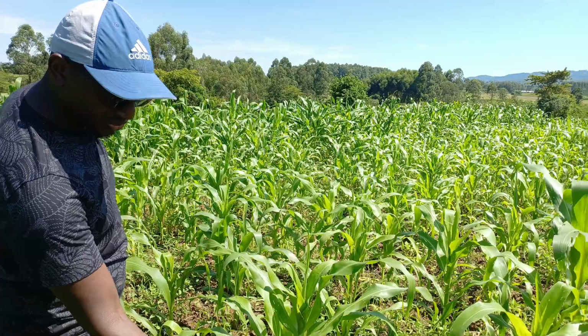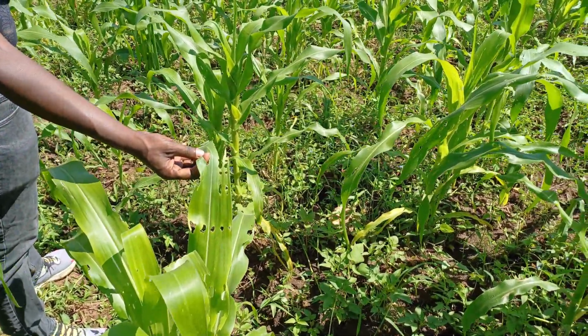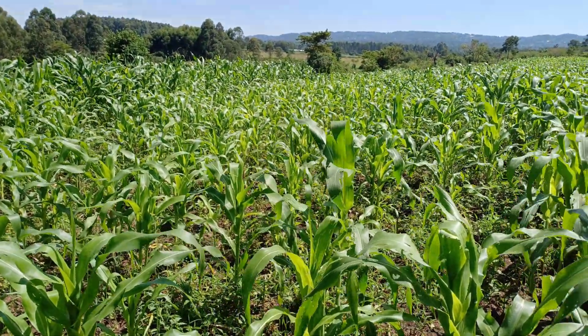You can see there's a bit of an issue. I don't know whether they are worms or what that have eaten the leaves. But generally the farm is okay. So I'll just walk around and show you maybe the boundaries, so you can see the size of the land.